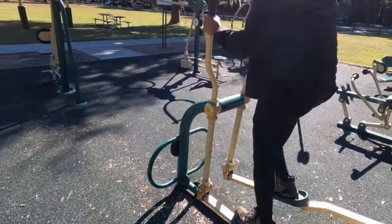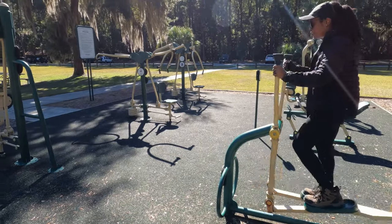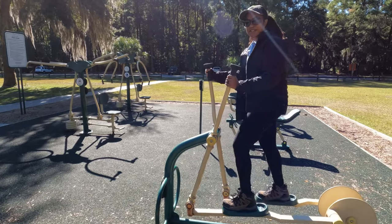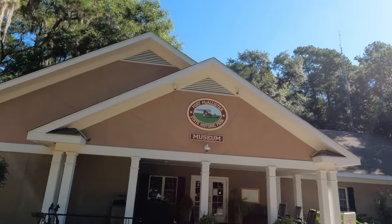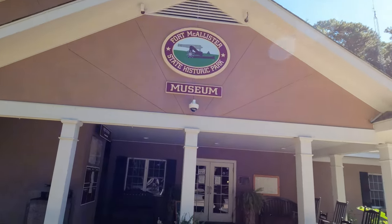These are better than the Best Page ones. Remember the Best Page? They were all like rusty, and like, well, that one's kind of rigid. That one's kind of rigid. WD-40. Gonna go check out the museum and camp store so we can get some stickers for our sticker wall.